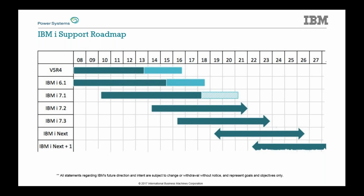And we've already said that the 7.1 release is going end of support in April of 2018. We've also said that there will be an extended support contract for that. So that's what that hashed bar after the 7.1 line is about. When we announced our technology refresh this fall, because we do it in the spring and fall of every year, when we announce it this fall, we'll probably at that point be announcing the extended support contract for 7.1.